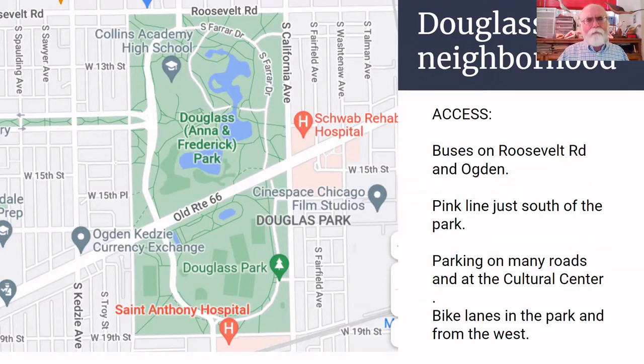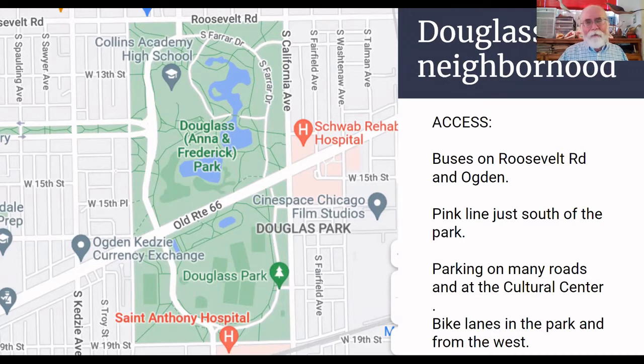If you don't drive, there's bus lines on Roosevelt Road and Old Route 66, also known as Ogden Avenue. There's a pink line stop a little bit south of the park. If you ride your bike, there are bike lanes through the park, and coming from the west, there's one along Douglas Boulevard. And if you drive, you can park along most of the streets, not Sacramento. You have to watch out for no parking signs that go up during special events. But other than that, it's pretty accessible, I'd have to say.